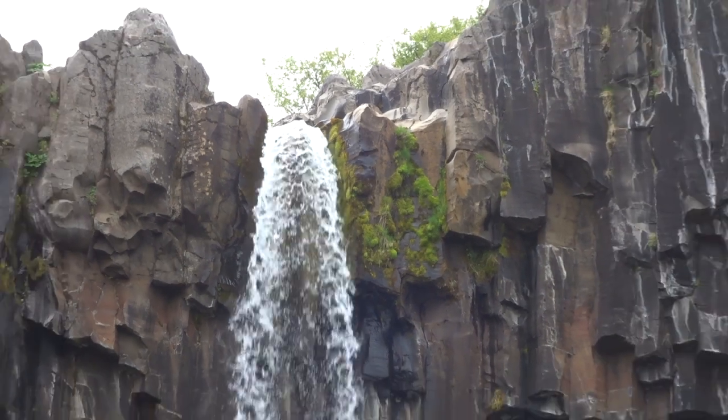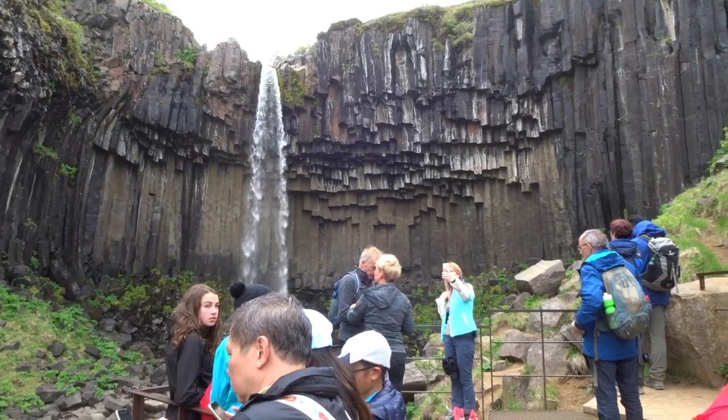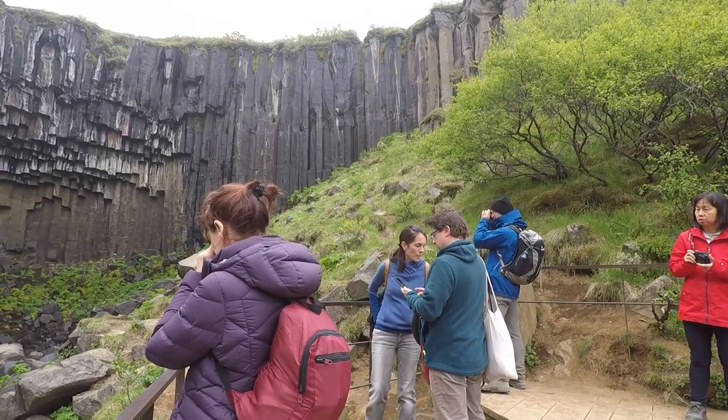The name of this waterfall literally translates as black waterfall because of the dark basalt columns that surround it.